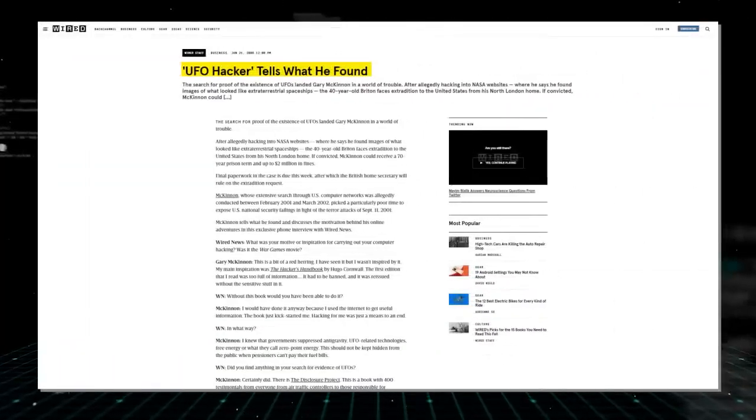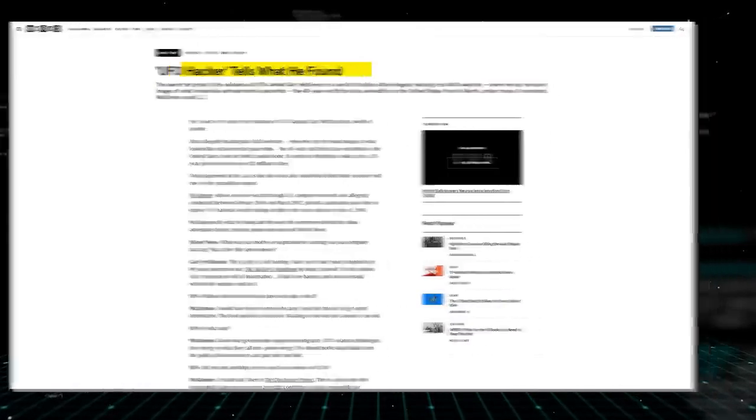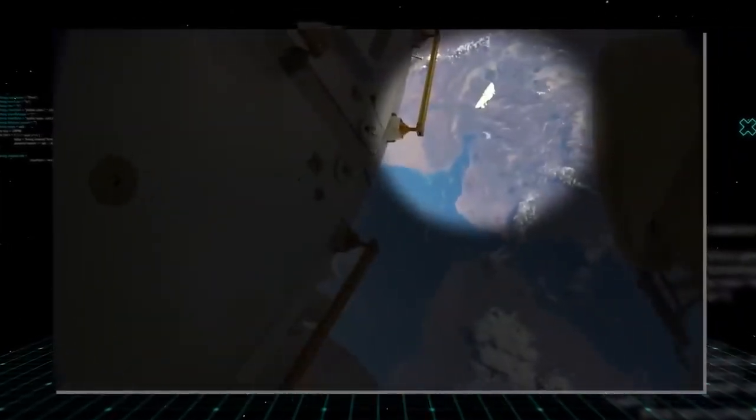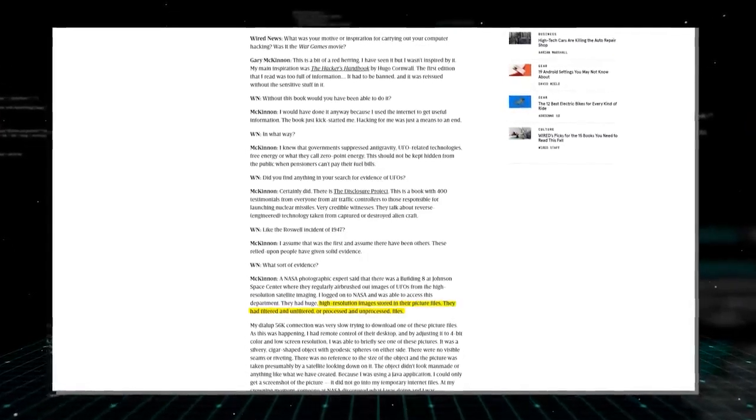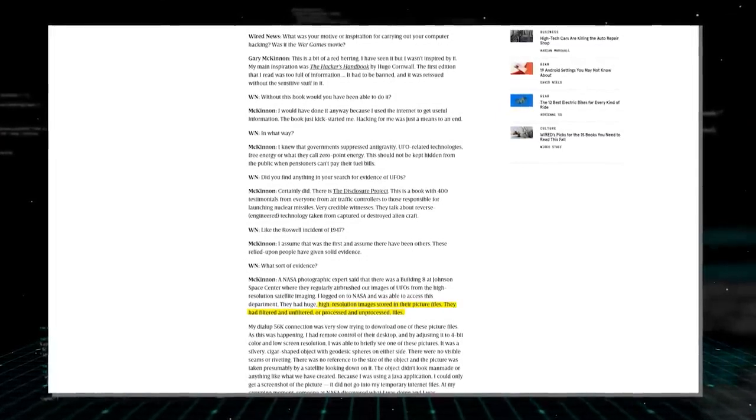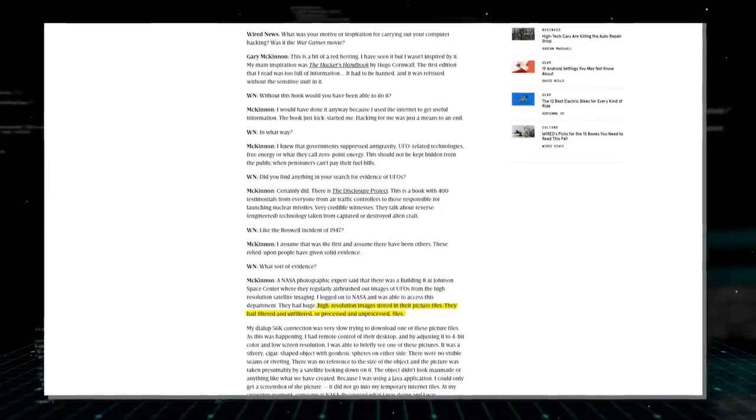As he went through the websites, he saw information about a building that airbrushes images of UFOs from high-resolution satellite imaging. He also noted that there were high-resolution images kept in their photos files, and these files were grouped into filtered, unfiltered, processed, and unprocessed files.